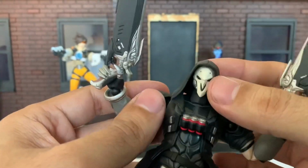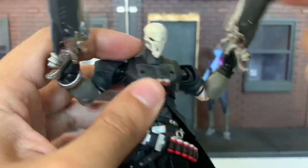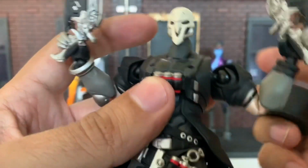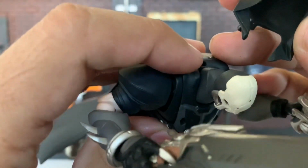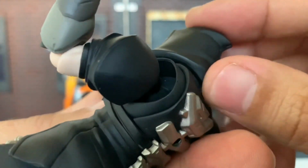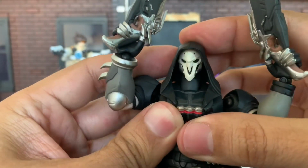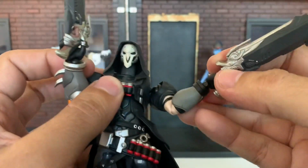But yeah, man, here he is without his, I was gonna say maybe we haven't seen him without his hood, but the Dracula skin is pretty close. It's kind of like this. So as you can see, the hood has 3 points to clip at, two in the front, one in the back. Holds pretty well. I kind of hesitated there. There we go. Okay. But yeah, again, the guns are fantastic.